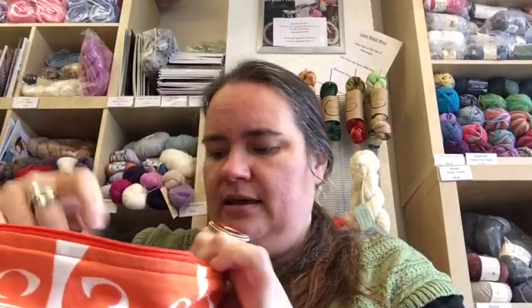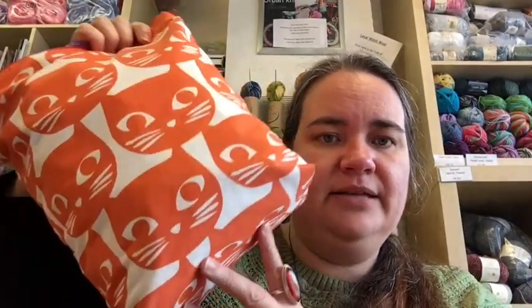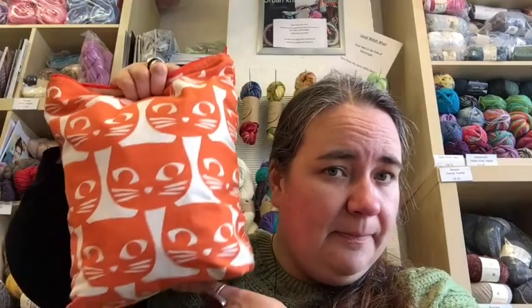So hopefully I am going to be motivated to get that finished soon, because I really, really want to start the Lost in Time shawl. And that one I am keeping in a giant project bag that I made, which is this fun orange cat's fabric that I picked up from IKEA. So it's perfect for multi-balled yarn. I made it nice and tall, so bigger than my head.